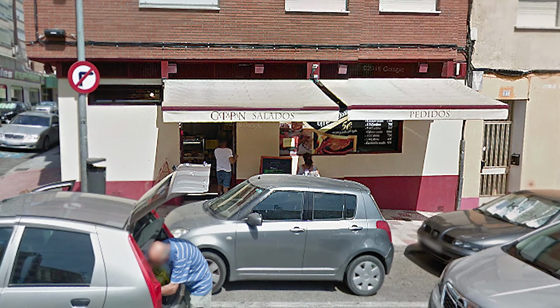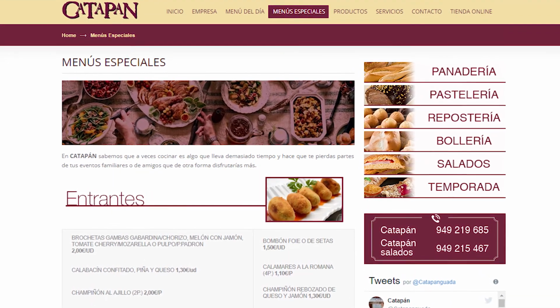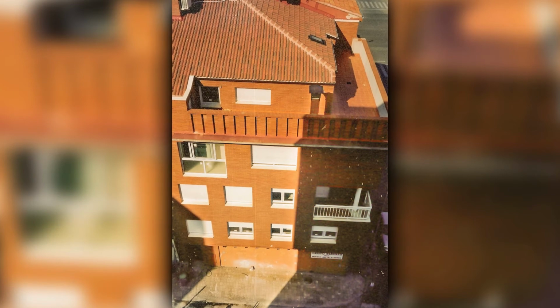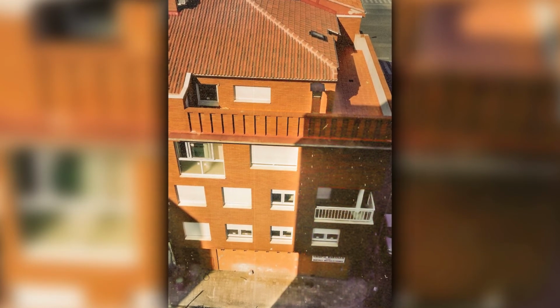The building today has a typical Spanish restaurant on the bottom floor, serving salads, pork, fish, pizza. It's called Catapan Salados. The upper floors are occupied by residents who live and work in the areas around about. You can see in this final photograph that there is a brick wall at the ground level. When I took this picture, this bottom unit was not occupied yet. It hadn't been rented out.